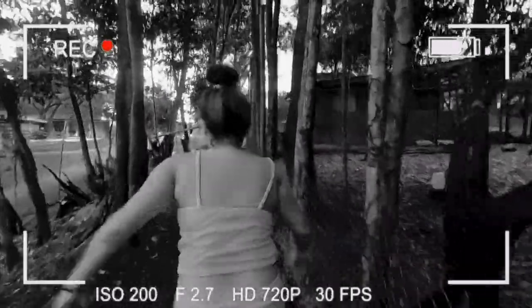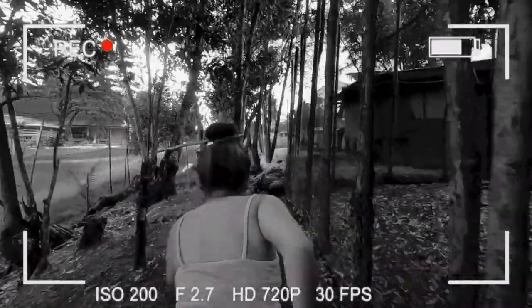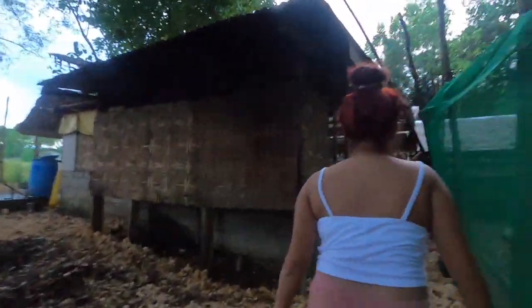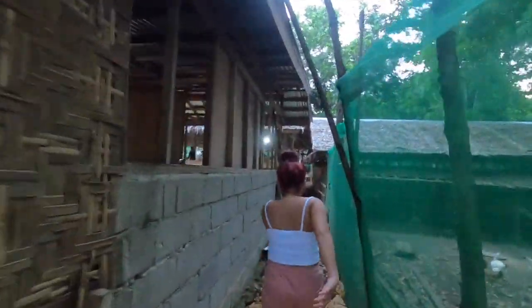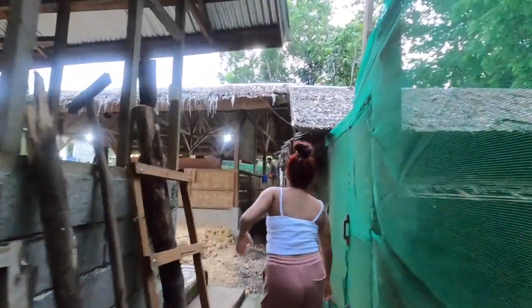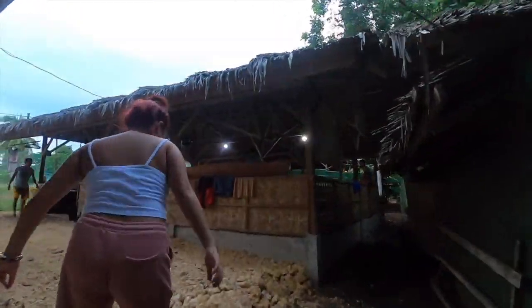Now we have Le Duya. Okay, it's recording. Alright guys, so we're gonna do a speed tour. So I'll show you the rest of the chickens. We have lots of different chicken breeds. I don't know the name exactly, but these are the normal ones. And I'll put them. Oh my god!